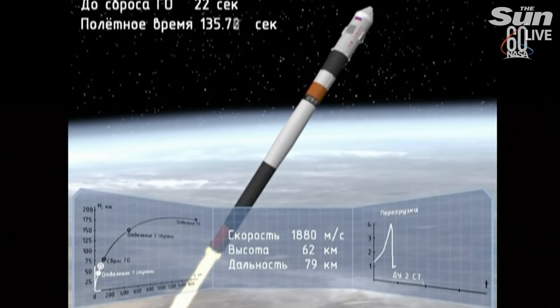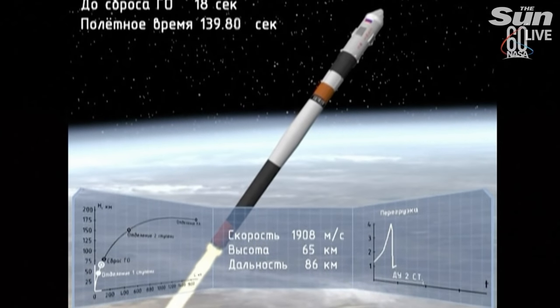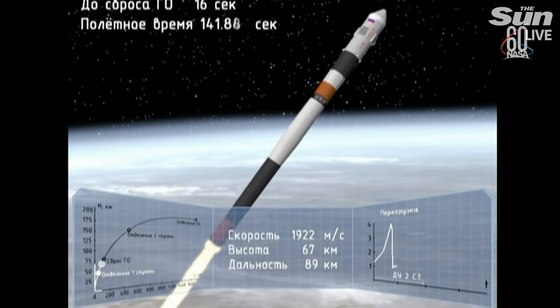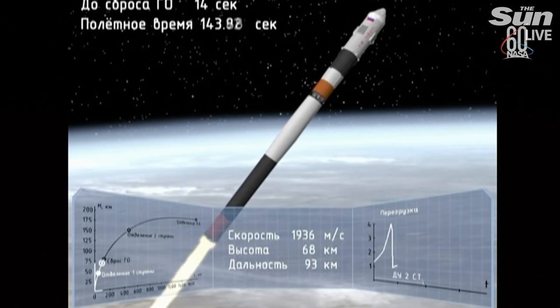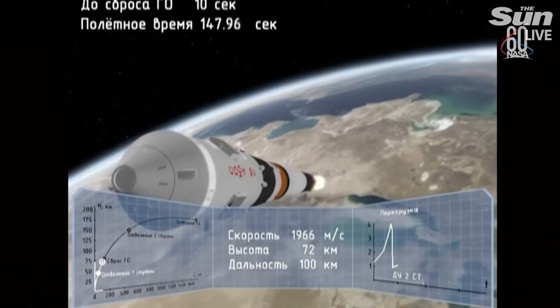Everything continuing nominally. The four strap-on boosters have been jettisoned, and they've completed their job, dropped away at an altitude of 28 statute miles. Soyuz traveling about 3,350 miles an hour.